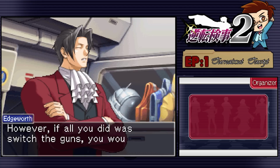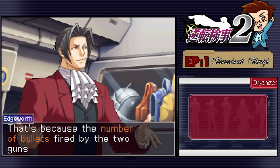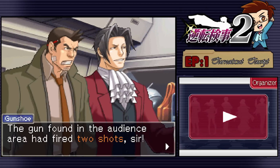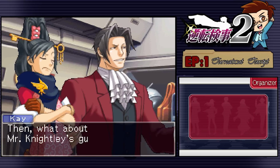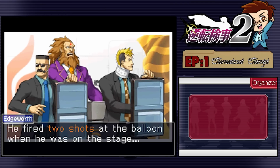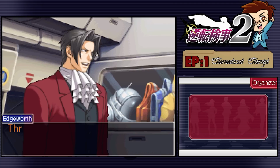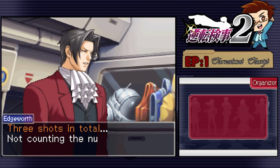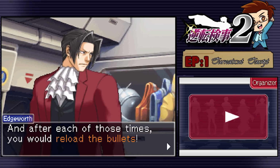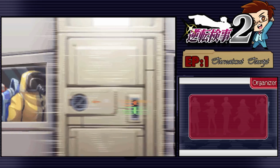However, if all you did was switch the guns, you would have been found out right away. That's because the number of bullets fired by the two guns are different. The gun found in the audience area had fired 2 shots, sir. Then, what about Mr. Knightley's gun? He fired 2 shots at the balloon when he was on the stage. And later, 1 shot to kill Rook. 3 shots in total, not counting the number of shots he's fired since then. And after each of those times, you would reload the bullets. Tell us, Knightley, were you wearing gloves when doing that?